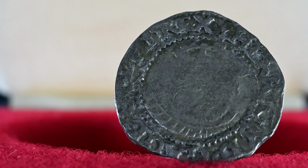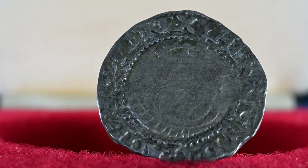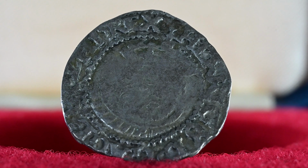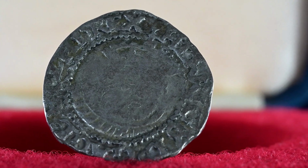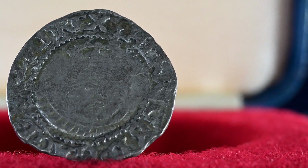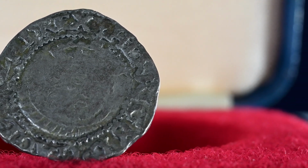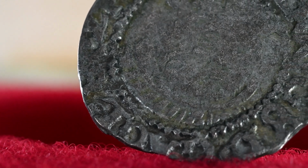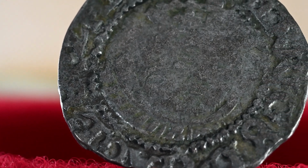Another coin from the reign of King Henry VIII is this silver half-groat. This coin would have been struck at the Canterbury Mint between 1509 and 1547. Immediately you can see this is from later in his reign, with a distinctive portrait of the king, which we can easily recognise despite the fact it's been considerably worn.